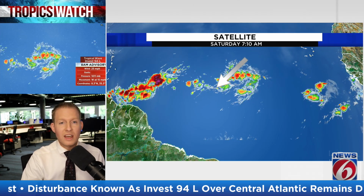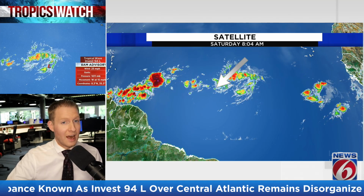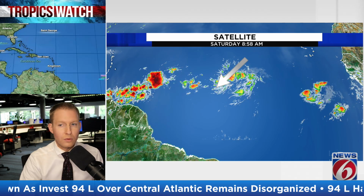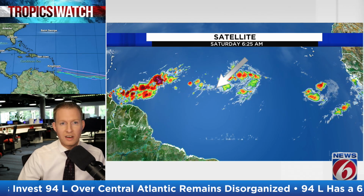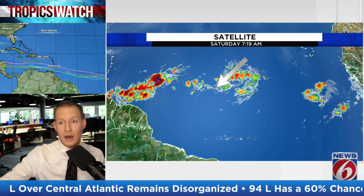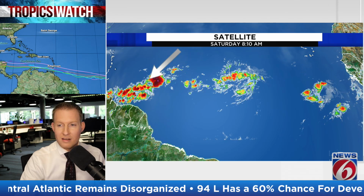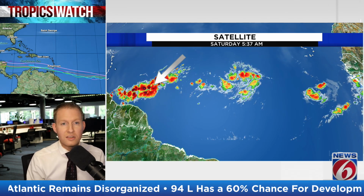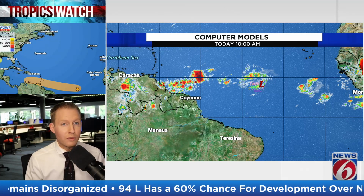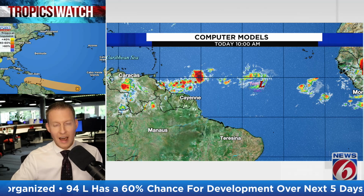Now, what is going to be interesting is we can use what is going on with that wave to potentially forecast what could happen as 94L moves over those same very warm waters and environmentally conducive area that the predetermined wave, or that area of low pressure out ahead of 94L, gets into. We could end up seeing it get its act together as it moves over that area. So that's something that we're going to watch over the next couple of days.